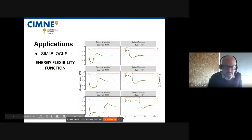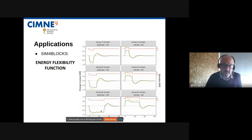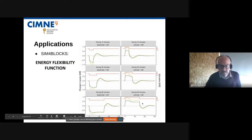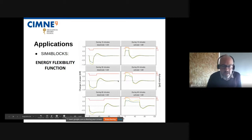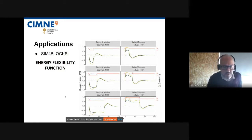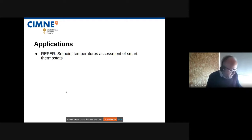So this is a standardized way to show what happens if you send signals to buildings. And this is very common in the world of demand response. Here is an example of how machine learning techniques can be applied to obtain these flexibility functions. And I think that's all for our presentation.